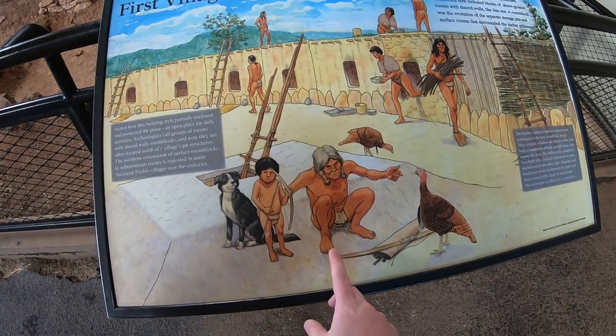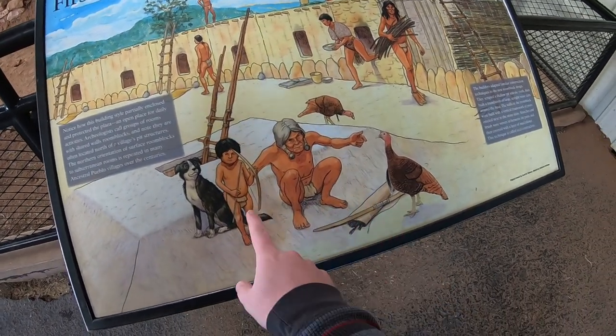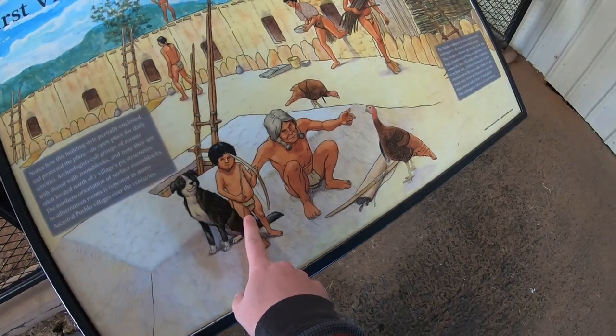Let me teach you here something, Sonny. That there's a turkey. I need you to take that arrow and shoot it. Oh, Granddaddy, I don't wanna.